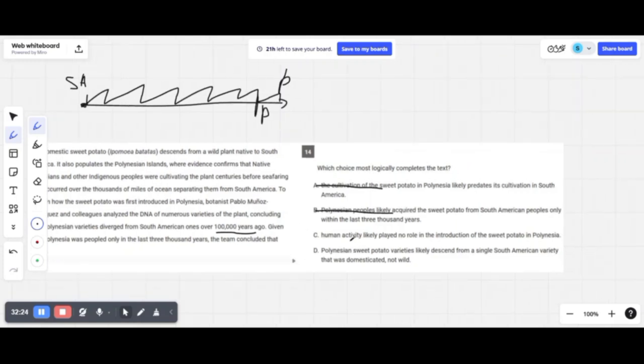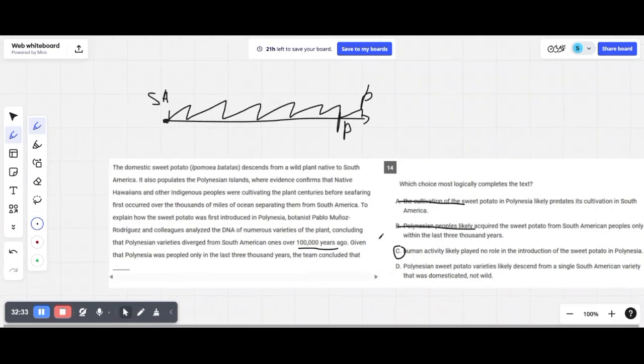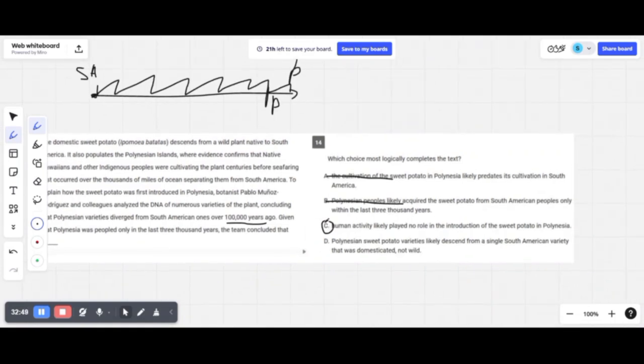C. Human activity likely played no role in the introduction of the sweet potato in Polynesia. This one really fits because now we can infer that people started populating the Polynesian islands 3,000 years ago, but sweet potatoes started, let's say, populating those islands 100,000 years ago. So C is the best option so far.